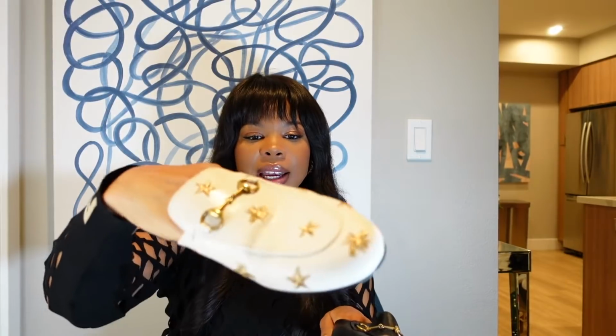I love them. And so I had to, of course, get them in the second pair with the signature little Gucci bees and stars on them. And I actually want the black pair like this as well. I want a red leather pair. I want so many more pairs. These are definitely worth it.